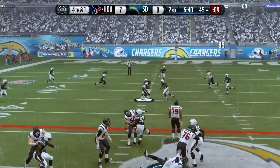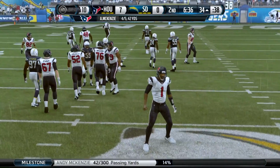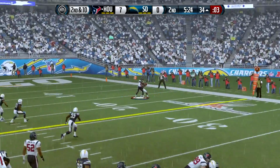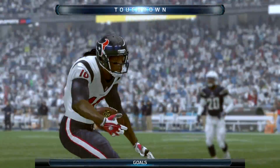There's pressure, and McKenzie completes the pass to DeAndre Hopkins. Great throw despite the pressure, and even better catch by Hopkins. They make their way to the 34-yard line. On the outside, there's Hopkins! A hurdle and a touchdown!